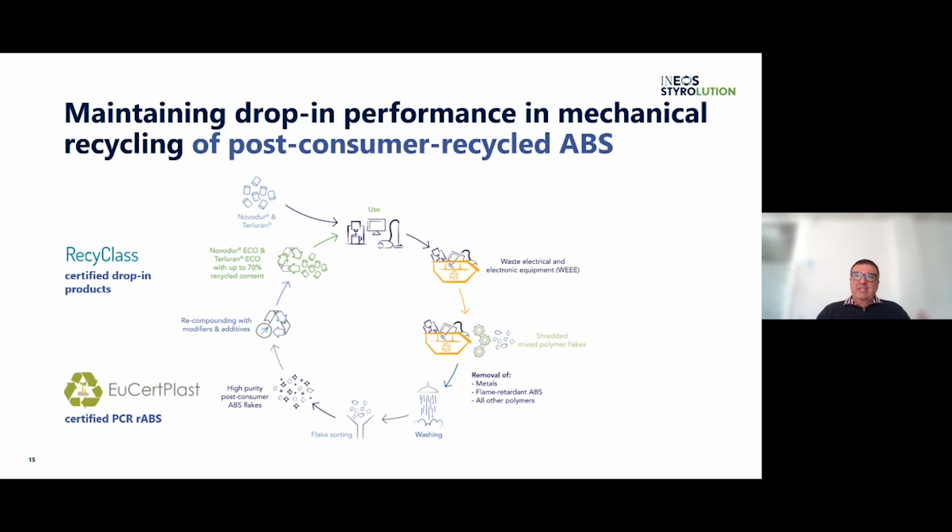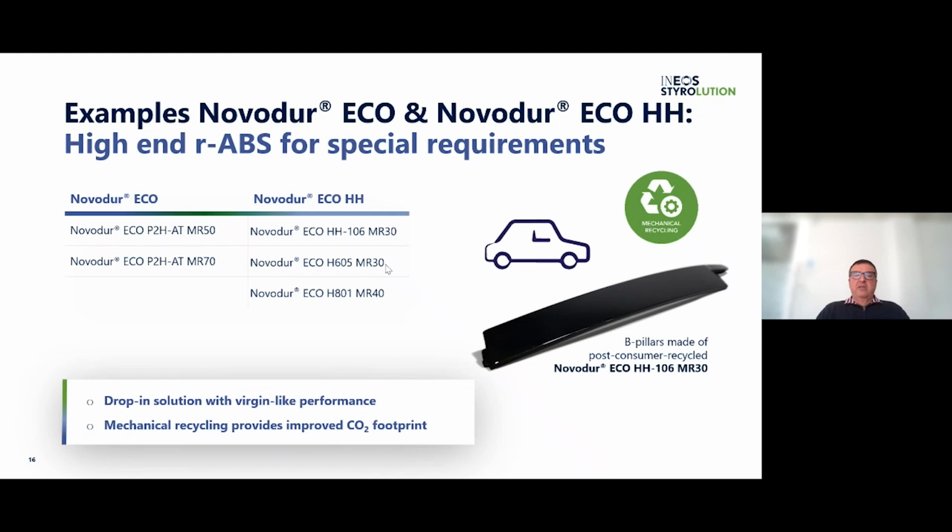And with selected suppliers with whom we collaborate, we were able to produce ABS, we call them Novodur Eco, Teleron Eco, with up to 70% of recycled content, which have properties which are in the typical range of ABS for industrial use. And some examples for the industrial use you find here.